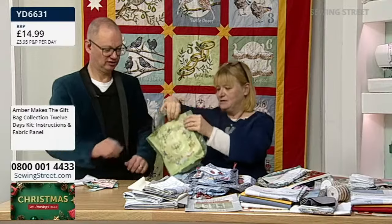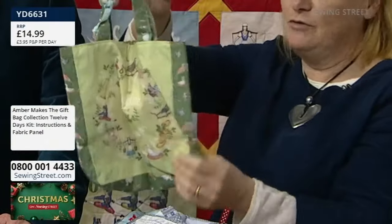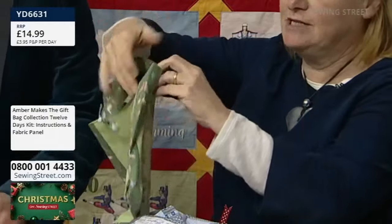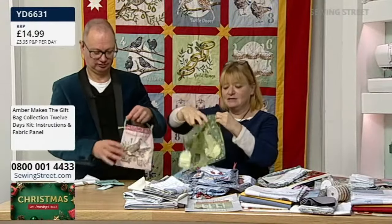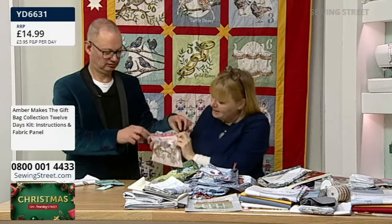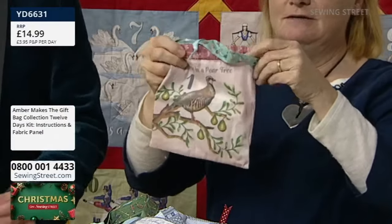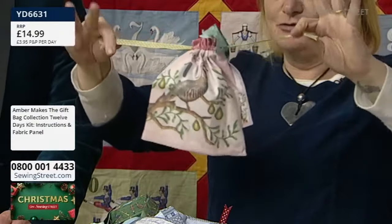The gift tote is the 12 Days of Christmas. So you get all the side pieces which feature the 12 Days of Christmas as well, and the handle. So that's your little gift tote. The drawstring bag is the partridge. The partridge in a pear tree. There we go. There's the little drawstring one.